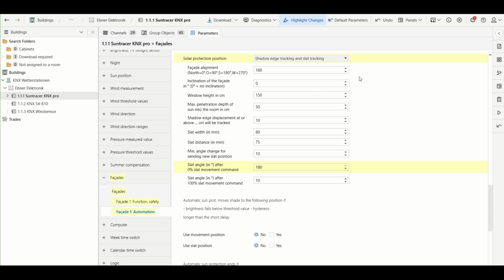in combination. To set that up, firstly, you will need to measure the height of the glass area of your window. In this example, we have a window with a glass height of 180 centimeters. Next up, we would like to define how much the sun can penetrate into the room. For this one, we will select 50 centimeters.